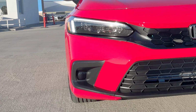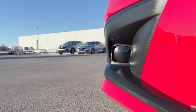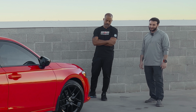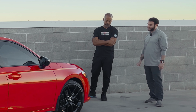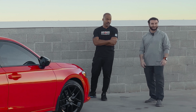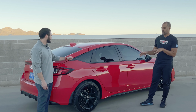What's going on with the fog lights? They look like they're there, but they're not. You're going to get your fog lights when you go into your higher trims, like your Touring and Sport Touring. Right now, it looks like they have them, but they're just a gloss inlet placeholder, more or less. Like a fake button.